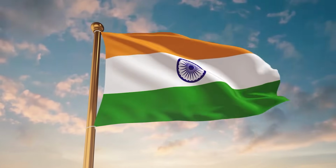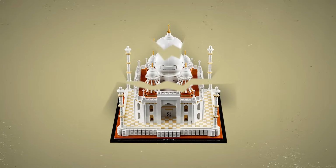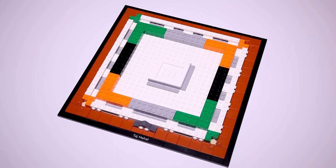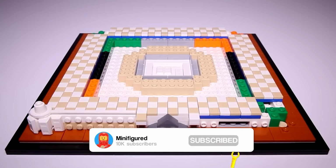But if you take a look at the Indian flag, then look at the Lego Taj Mahal, it seems almost impossible to hide it somewhere. Well, it's actually because you have to take off the entire building. If you look at the base of the set from a bird's eye view, there's no mistaking it. That's definitely the Indian flag. I have to say, Lego, you're pretty good at hiding things in plain sight. I almost didn't catch this one.